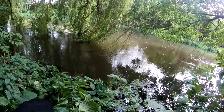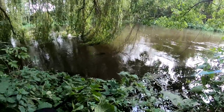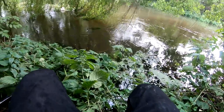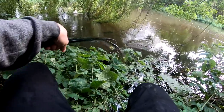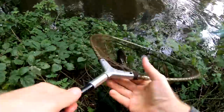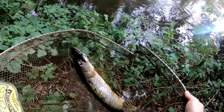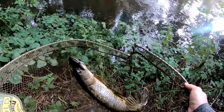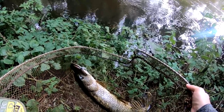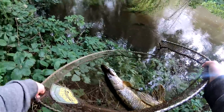And one of these little new baits I've got as well is absolutely awesome. Damn it, I ran out of line. Come on. Yes! I got it. Oh God, it's a good fish. Man, that's probably a fish of nearly 10 pound. Maybe a bit of an over-exaggeration, but it's probably got to be about 7 or 8 pound, that.